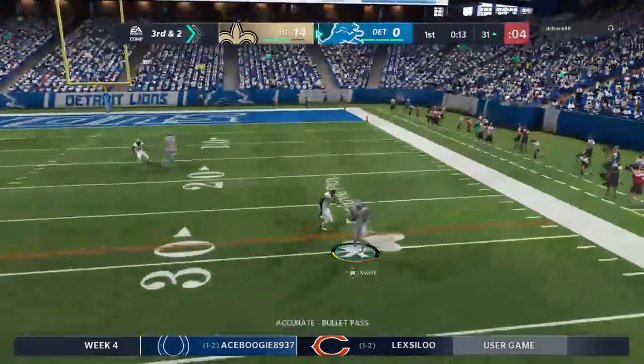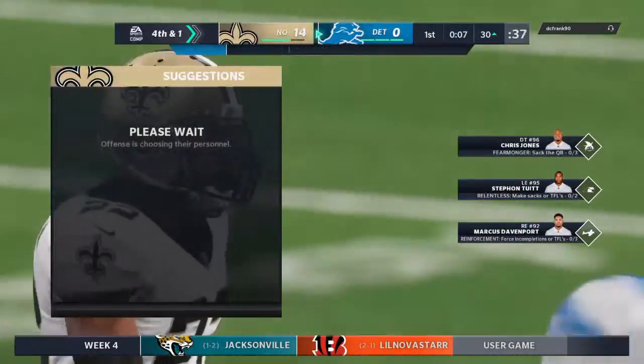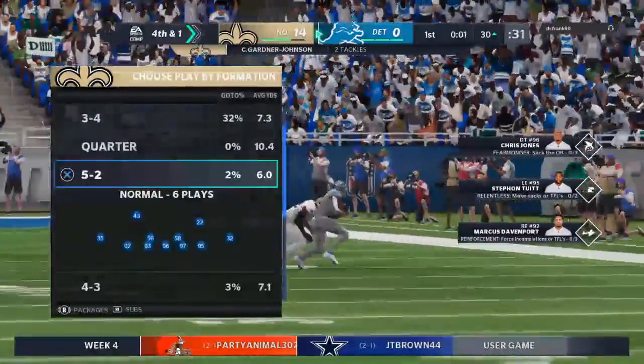Third and 2, Stafford. That's complete to DeAndre Swift out of the backfield. Well, this is going to depend on the spot, but it's not a very generous one. He looks to be about a yard or so short. Brings up 4th down and 1.